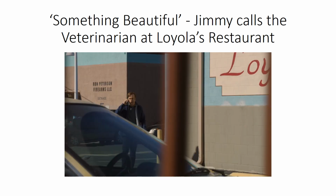When Jimmy pitches the Hummel theft to Mike and Mike refuses, Jimmy leaves in a huff and returns to his car and places a telephone call to the veterinarian. As he returns to his car, we see several symbols. For example, a bell-shaped street lamp. Bells are used as danger signs. We also see a reference to firearms. We see the stagger in the corner of the mural, the Loyola's mural behind the restaurant. And the scene is filmed through a fence whose bars refer to prison bars.